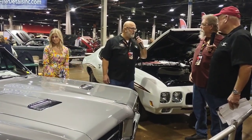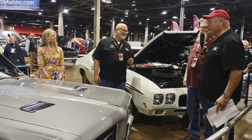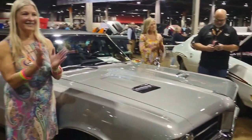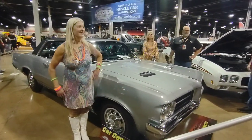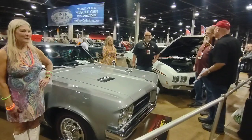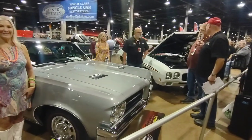Tell us how many times you've driven it. Zero. I've never driven the car. Well, ladies and gentlemen, let's have a round of applause for this unbelievable GTO. It's a long time coming restoring this one, and you mentioned options. This might be one of, if not the highest option GTOs from '64 ever. It's got to be one of the top ones.